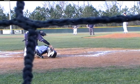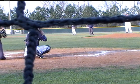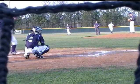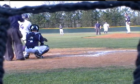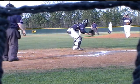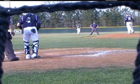So they have 12 seniors on their roster here. And they have 1, 2, 3, 4, 5 juniors and 2 sophomores on the roster. But Hunter Boland coming up. That's good. We get the camera working, trying to get the game's pictures here. Throws it up, calls it ball 1, down low and outside. So it's 1 ball, no strikes with runners at second and third.